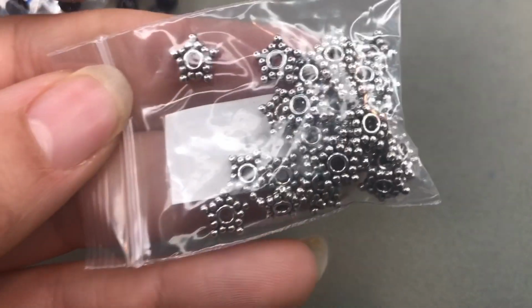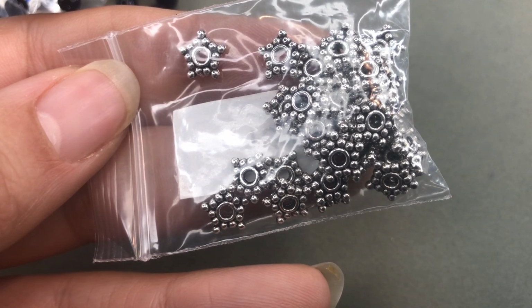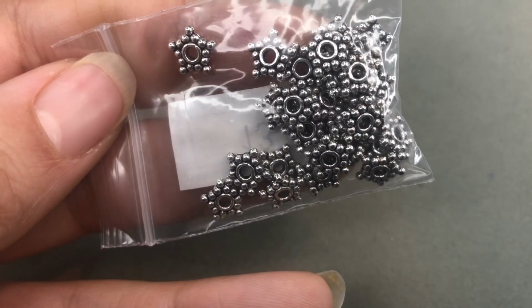Number 13, I'm not going to open. It's just a 10-gram bag, 8mm dotted star spacer beads, antique silver. I'm loving this kit, man.